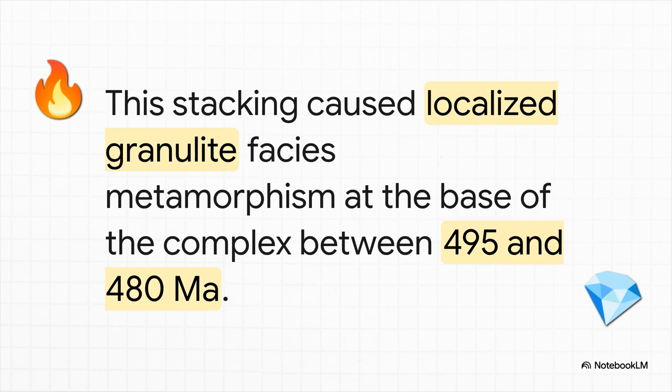Now, as you can imagine, when you pile 8 kilometers of rock on top of something, you create some serious heat and pressure at the bottom. This stacking process actually triggered its own new metamorphic event between 495 and 480 million years ago. It literally pressure-cooked the rocks at the base of the stack. It was a direct consequence of this massive pileup.